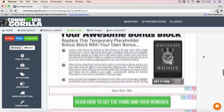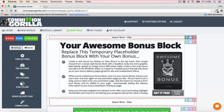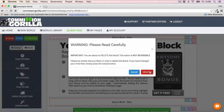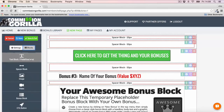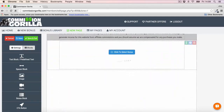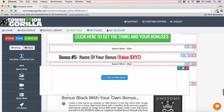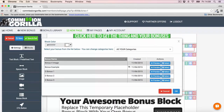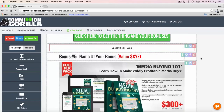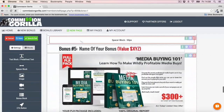You can just replace these bonus blocks with your own bonus blocks that you've already uploaded. So for example, I can just get rid of that, and then go into my blocks, add a block in. I want it to go with the other bonuses, so I'll just add it in just here. Select my bonus, and I can load it up. And then that's it. Add my own bonuses in on this template, and that'll be good to go.